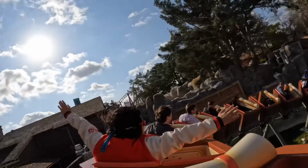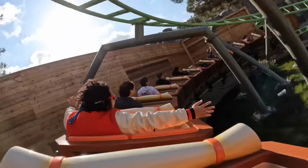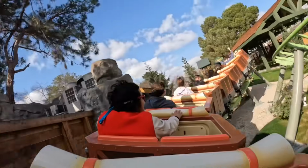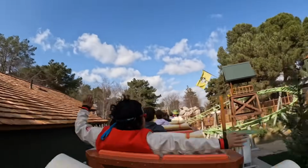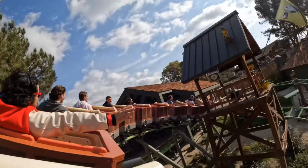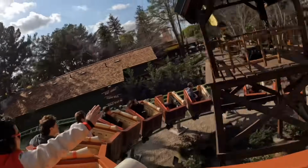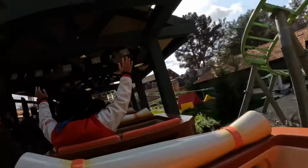Oh wow. Incredible. It is fun though. Oh, a little launch. Whoa. There he is way up front. Alright guys, one more time. Oh! Back row for maximum airtime, sure.